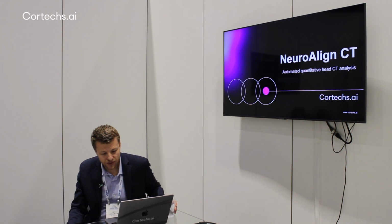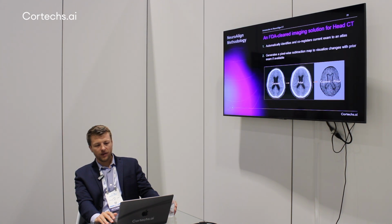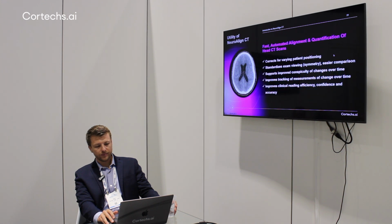Okay, so I'm just going to shift gears into NeuroAlign CT and show you mostly a case-based demonstration, but give you a first overview. NeuroAlign is an FDA-cleared image solution for head CT, and the main thing that it does is automatically register each of the head CTs to an atlas, and then if you have a prior, you do the registration to the atlas and you do a subtraction map to visualize changes between the prior and the current.